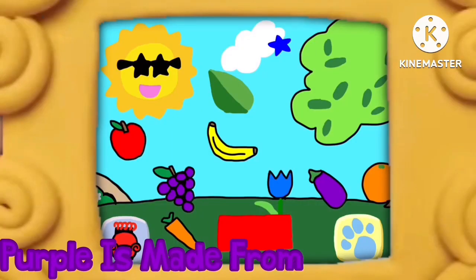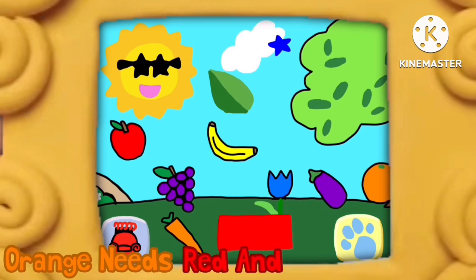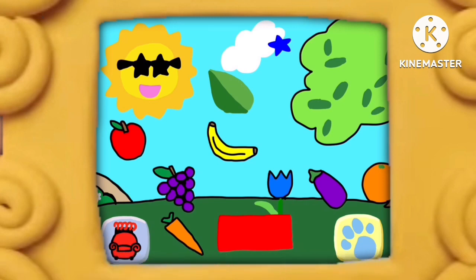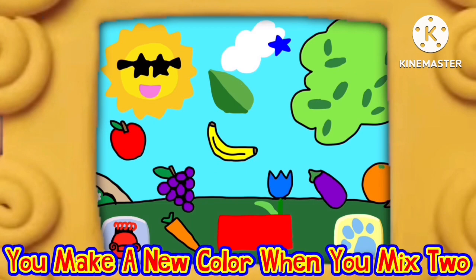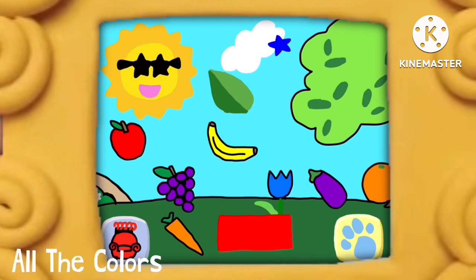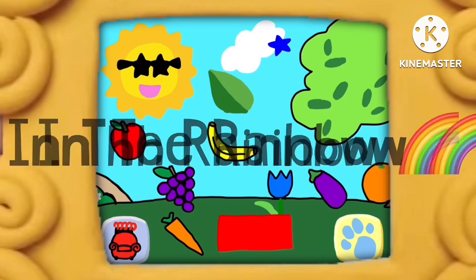Purple is made from red and blue. Orange needs red and yellow, too. Yellow makes green when you mix blue. You make a new color when you mix two. All the colors that we know live up in the rainbow.